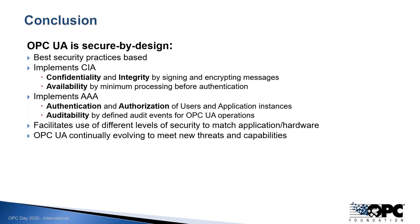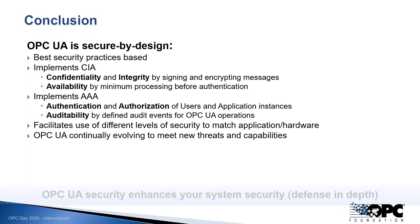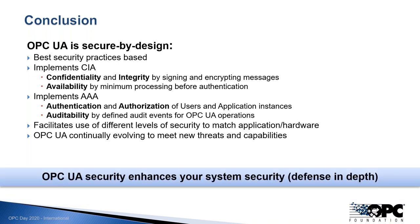So OPC UA has different levels of security that you can implement depending on what type of application you're developing, whether it's a small compute embedded device or a larger system. It can accommodate all of them, and they can all still play in a coherent way within the same infrastructure. And also, last point, OPC UA does continually evolve, because you can't freeze a certain snapshot or a certain approach to security and just stick with that. That world is continually changing, and OPC UA follows along in lockstep with that. So for these reasons, we would say that OPC UA really does enhance your system security, and it definitely represents a key component in your defense in depth strategy.